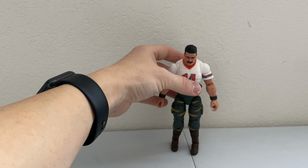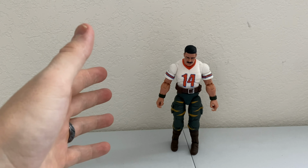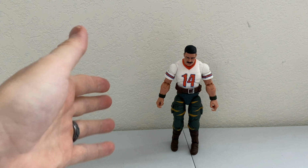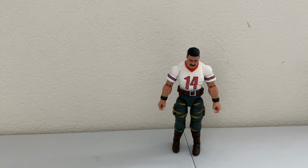Oh, before we get into the accessories, I did forget, this is number 54 of the series. Recondo is 55, this is number 54, so I apologize for not mentioning that earlier. I just kind of went right past it when we were looking at the box.